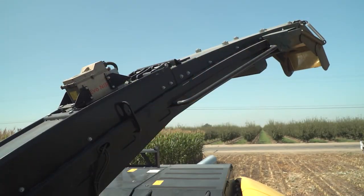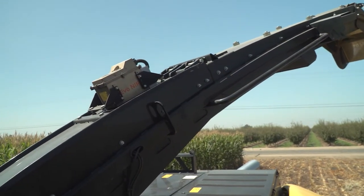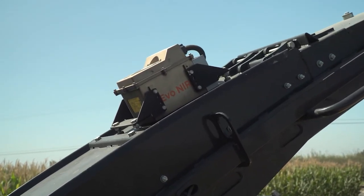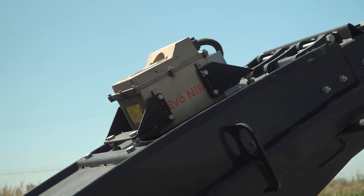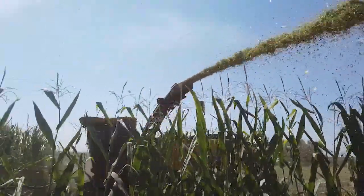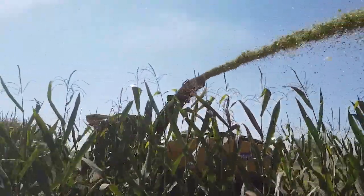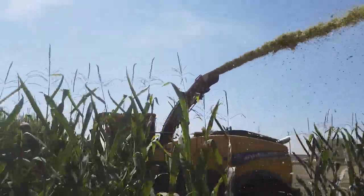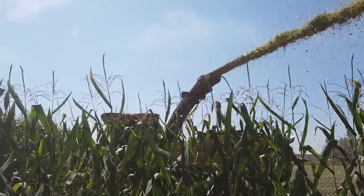So what we're doing is we're actually seeing the sensor on the machine right now, which is in the crop flow with a round light source, and we're reflecting a light source down to the crop, and it reflects back, and we're able to then utilize that technology to measure what that actual moisture is as it goes through the machine real time. So putting the moisture up correctly is key to good silage, and we all know that.